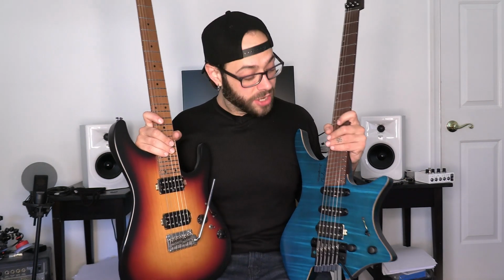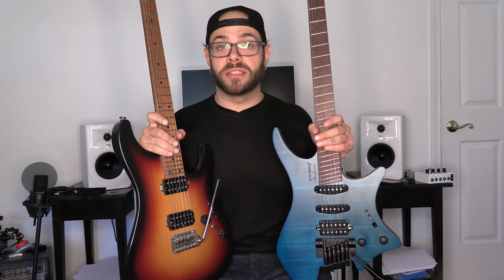Both of them have stainless steel frets because it's the future, and if a guitar doesn't have stainless steel frets, they're wrong. If you are playing a guitar in this day and age without stainless steel frets, I don't know why, I don't know what you're doing. To me, it's just so much more practical. People talk about sustain and feel.